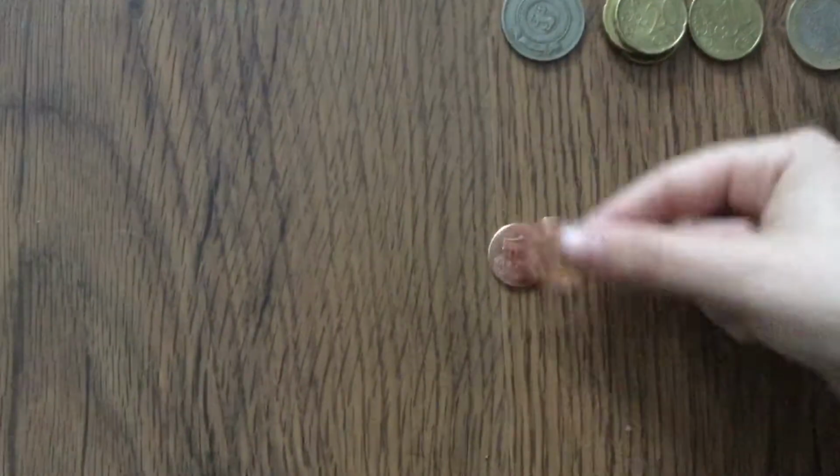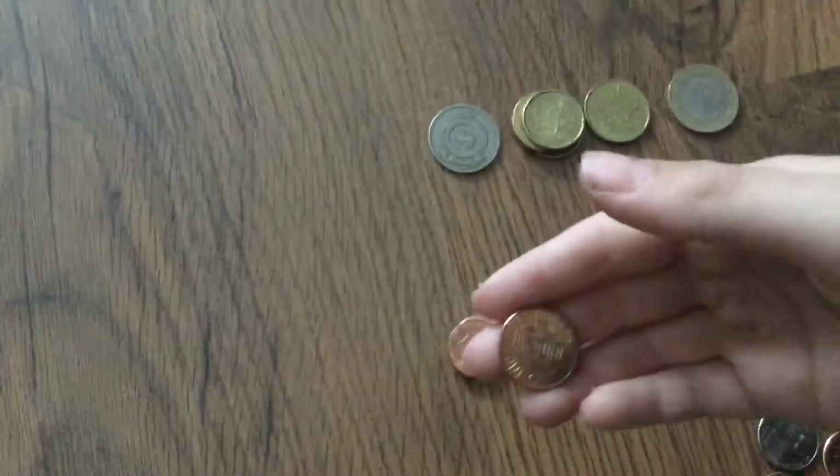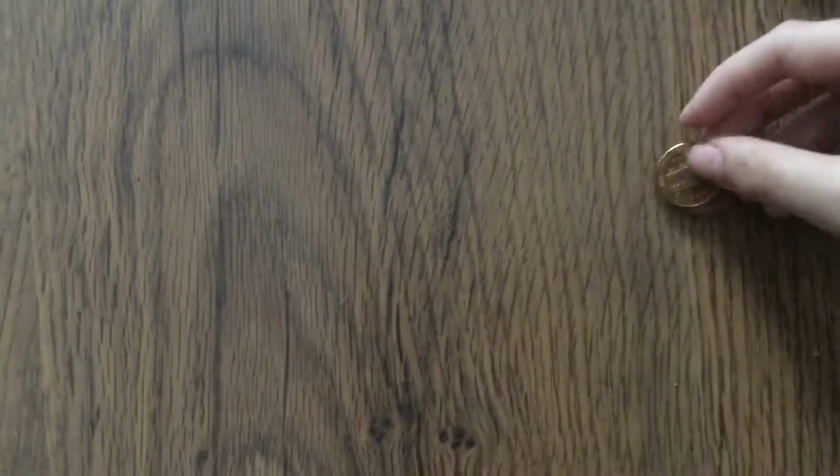All 1 cent coins are basically the same, just apart from the year. And their condition. So here's another. This one's seen better days. And this is my worst condition coin. This one has most certainly seen better days. Well, my goodness.